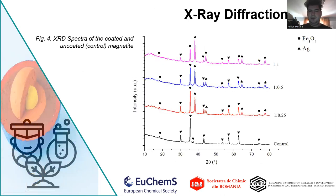First of all, we will talk about the X-ray diffraction made on these obtained particles. As you can see, the control probe is the one without silver. And we can clearly see that we obtained a single phase crystalline magnetite structure. The coating was successful, as we can see from the appearing of the peaks specific to silver. Because these peaks are grouped with magnetite peaks, we can safely say that we have a heterostructure. We obtained a heterostructure.